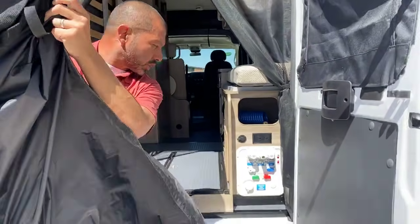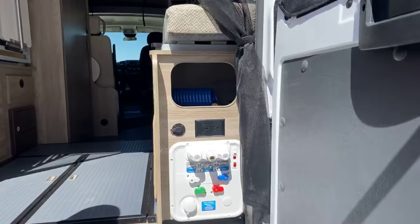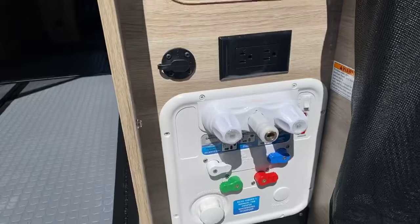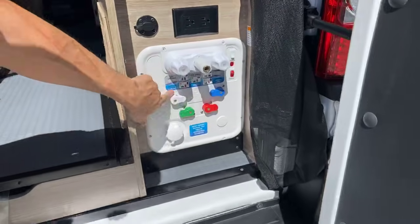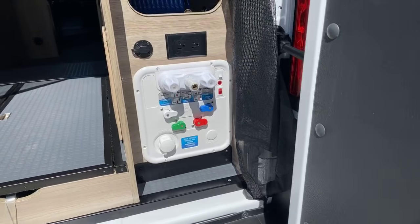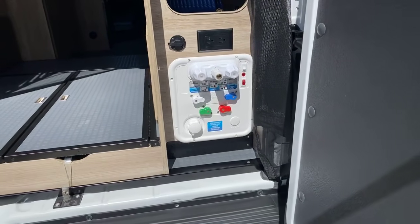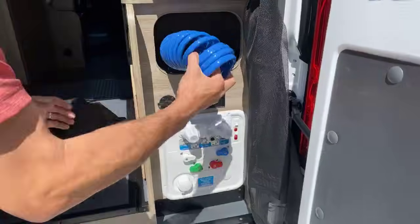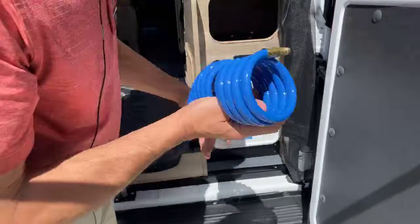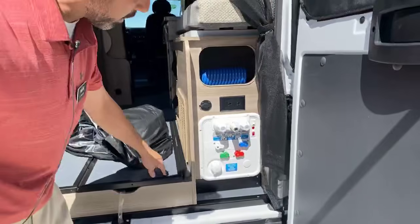So here's your outdoor shower. Again, if you've been out at the beach, if you're full of sand or you got pets with you and you want to kind of clean them off before you bring them in the coach, here's your outdoor shower with hot and cold water. Do you have a little nozzle you can hook to it? Yeah, so you got your hose right here and your nozzle. This is actually your wet bay while we're out here.